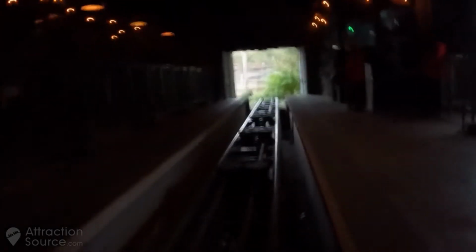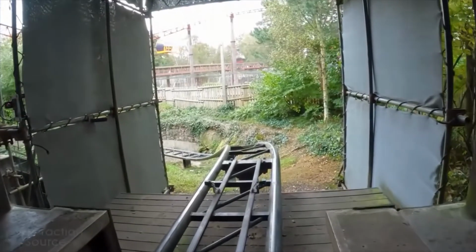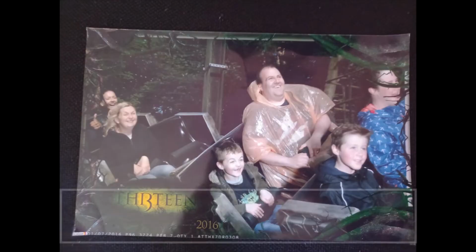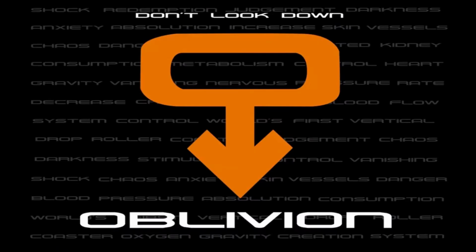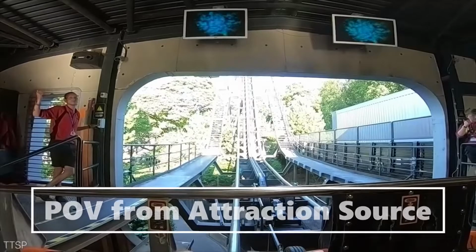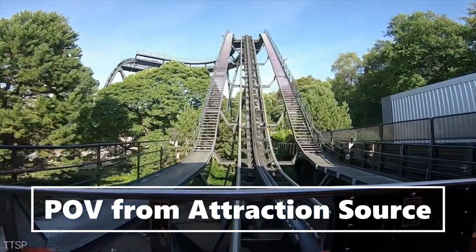And obviously the station is really well themed as well. In the queue you've got the Tesla coil that goes off every 13 seconds. So I really like 13, and obviously here's my photo from 13. Then we went down to X Sector and we went on Oblivion, which is another ride.